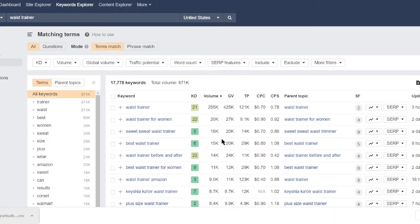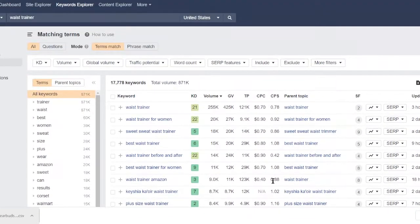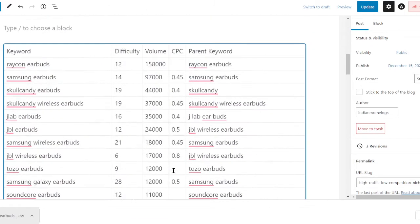Okay, I'll be picking these up and I'll filter out terms like Walmart and near me, etc., and I'll post it on my website. The post should be linked below. Just go there and check out the thing.